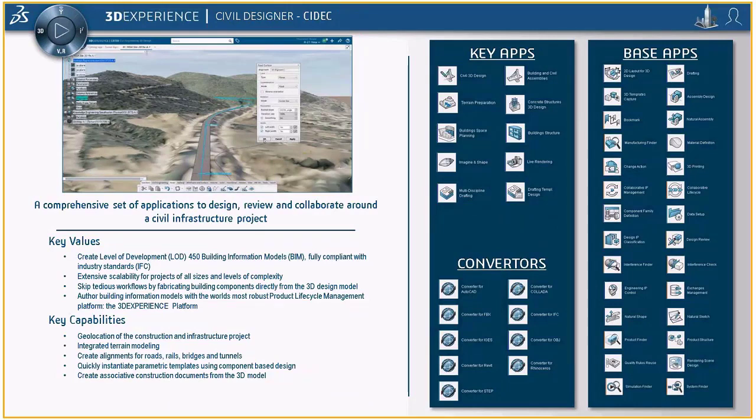Next, there's the civil designer. The civil designer shares the same base apps as the building design engineer and building designer, except instead of having building engineering 3D design, you have civil engineering 3D design. There are concrete structures 3D design. We've added to the civil designer role everything that was in the concept building designer of previous years. So there's now building space planning to do conceptual buildings to populate your infrastructure project. You've got imagine and shape to do subdivision surface modeling, and live rendering to create those realistic renderings of your infrastructure project, to create cameras, animate your cameras to move along a path and follow your alignment, all kinds of great things. We've also added here the same multidiscipline drafting and drafting template creator, along with the standard set of converters now, which include the converter for Revit, converter for Rhino and OBJ and Collada, FBX, etc.